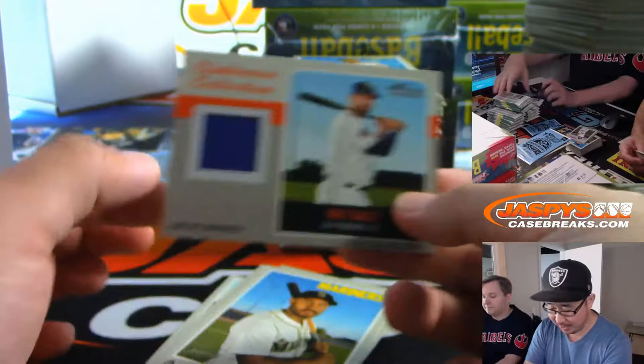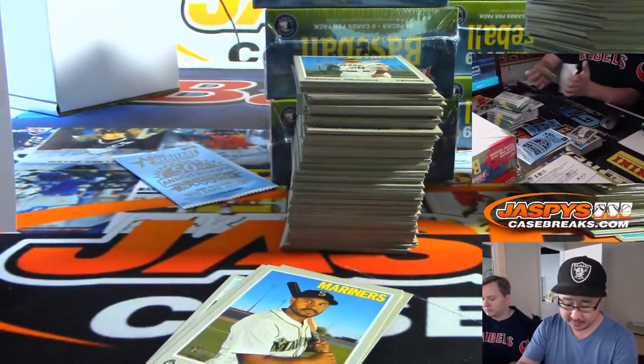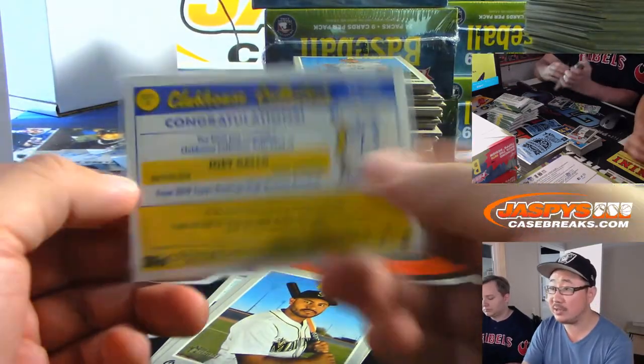All right, box one. It's a relic, Joey Gallo, game used memorabilia. That'll be for the Rangers, Anthony Lopez with Texas.